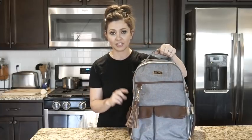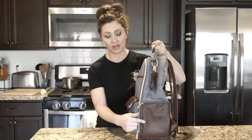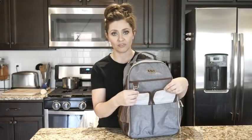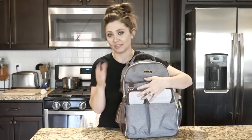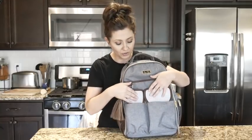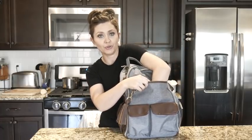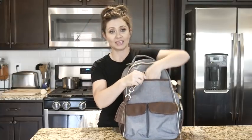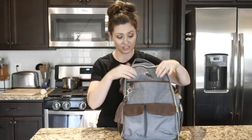So as I mentioned earlier, the Itzy Ritzy Boss does have one external bottle pocket as well as one insulated snack pocket. You have two magnetic closure pockets here on the front, which are great for just tossing things inside of. Like if you have mommy things like your phone and your keys, these are great. However, they are a little small. But the upside is that you have a huge, huge slip pocket right here on the front of the bag where I toss anything that comes into my hands while I'm out that I just need to stash somewhere.